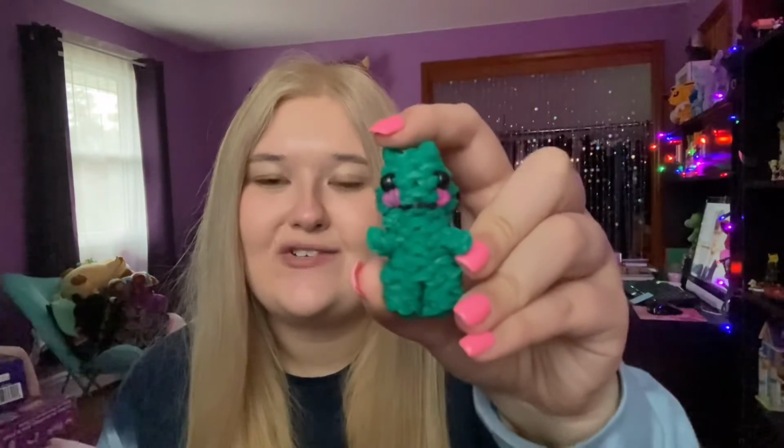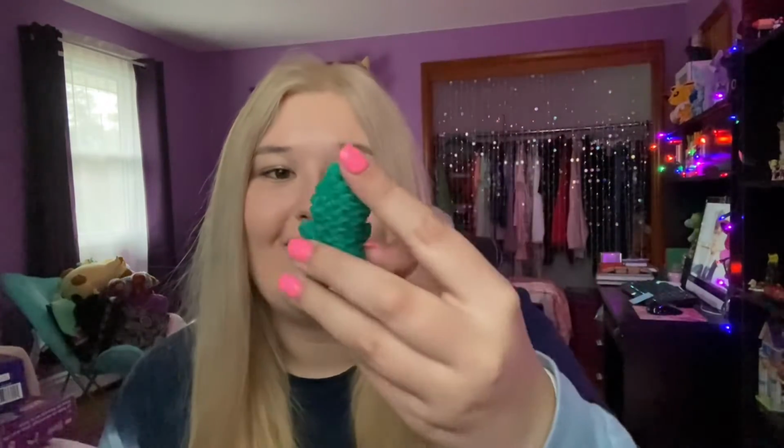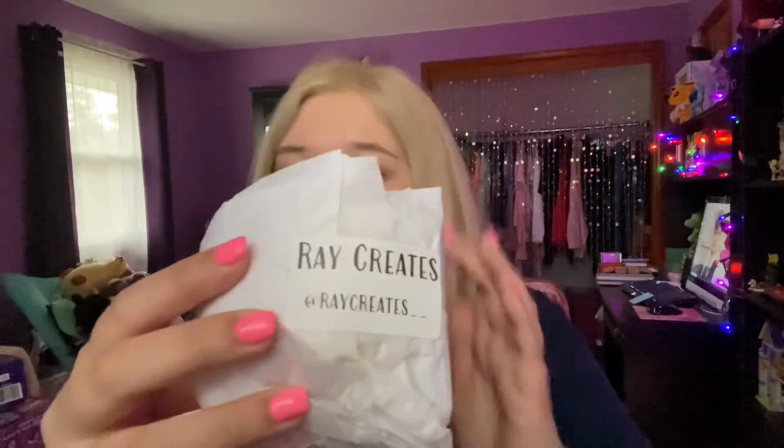Okay, so I got a little gummy bear extra, which is honestly so adorable. I love the color too, super pretty. Then it just says Recreates. I forgot which tsumtsum I ordered too, like, gonna be honest. I feel like it's been so long, I forgot what I ordered from all these people. Oh, I remember now that I see it.